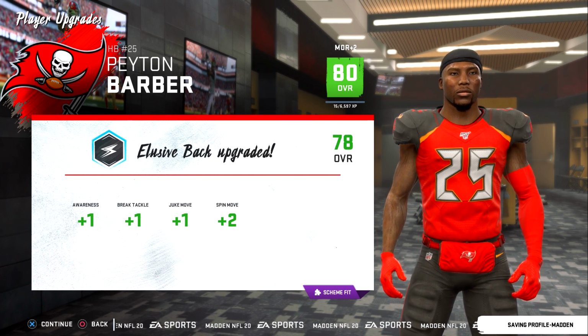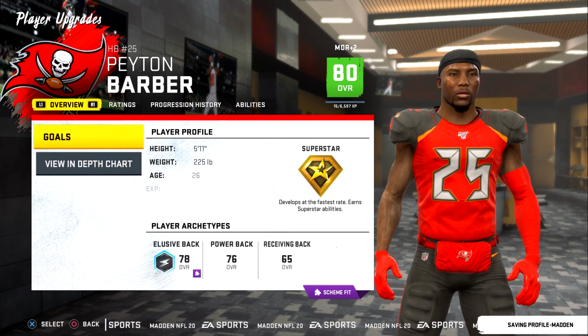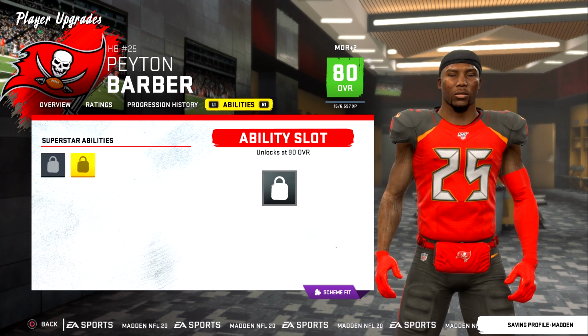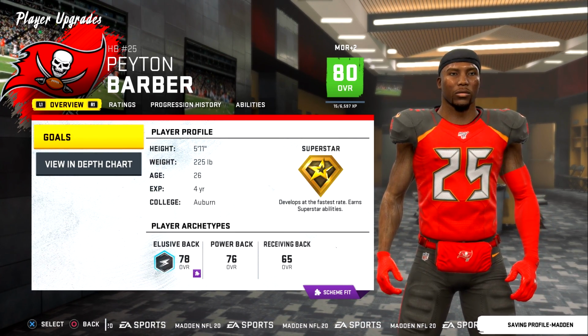Elusive back upgrade for Peyton Barber, +2 spin move, I guess is the one notable thing out of this upgrade. Not the best, but you know, getting closer to getting those ability slots unlocked for him.